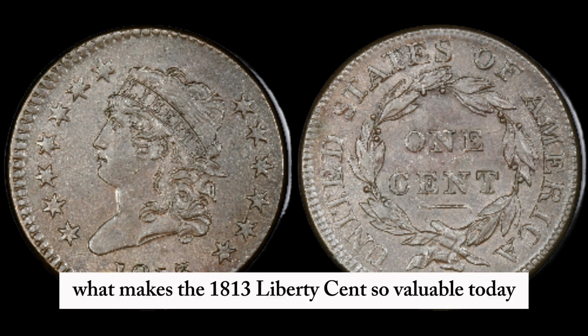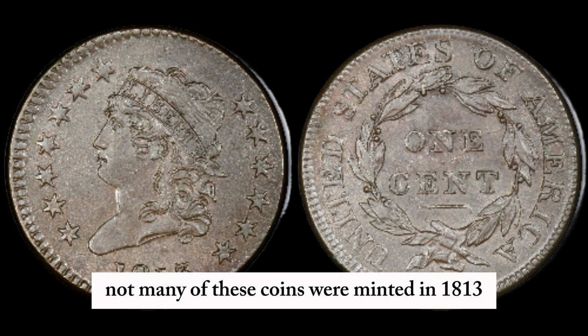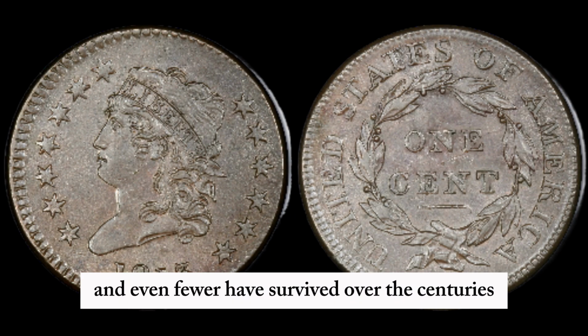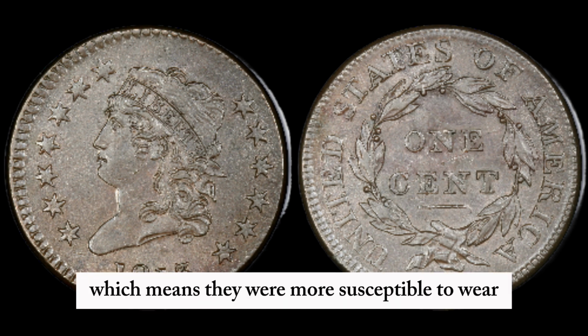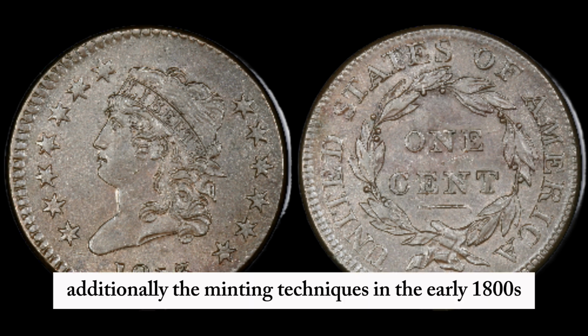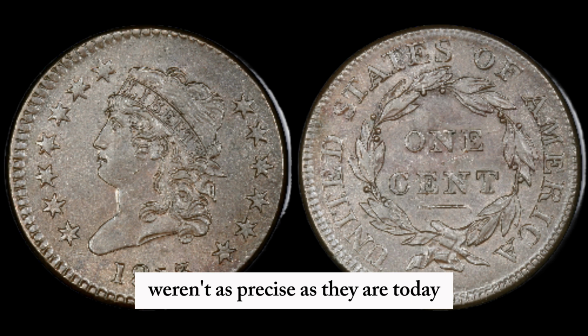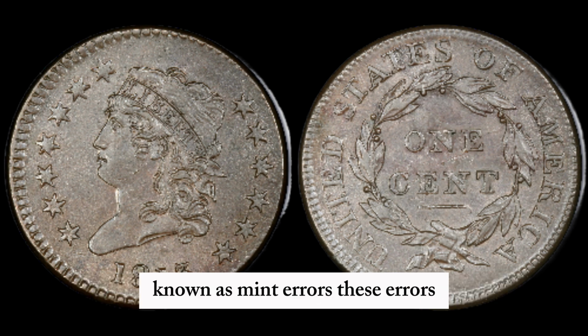What makes the 1813 Liberty Cent so valuable today is its rarity. You see, not many of these coins were minted in 1813, and even fewer have survived over the centuries in good condition. These early coins were made from pure copper, which means they were more susceptible to wear, corrosion, and damage over time. Additionally, the minting techniques in the early 1800s weren't as precise as they are today, leading to variations and imperfections in the coins, known as mint errors.